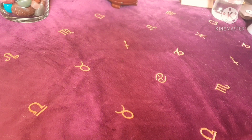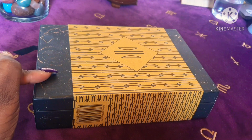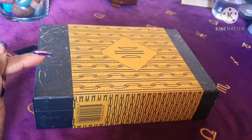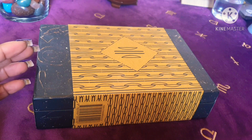So question one is your most expensive deck, and it would have to be my Dust Onyx deck. This is the second edition one. And I think it was something like $64, but if I add the delivery charge and the custom charges that I incurred, it's almost £100.